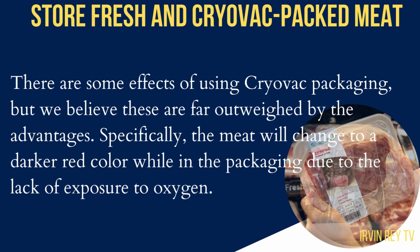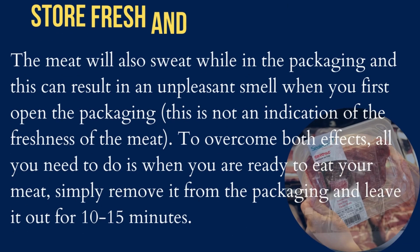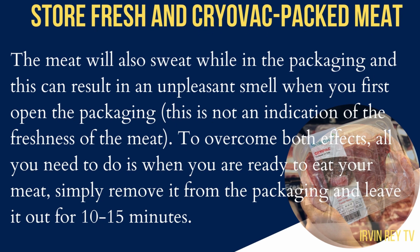There are some effects of using cryovac packaging, but we believe these are far outweighed by the advantages. Specifically, the meat will change to a darker red color while in the packaging, due to the lack of exposure to oxygen. The meat will also sweat while in the packaging, and this can result in an unpleasant smell when you first open the packaging. This is not an indication of the freshness of the meat.